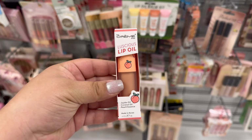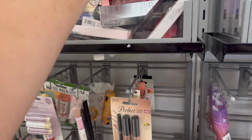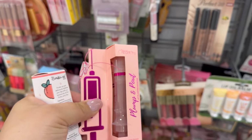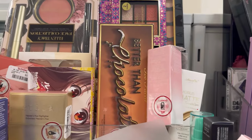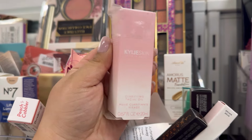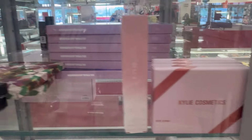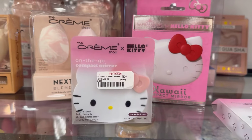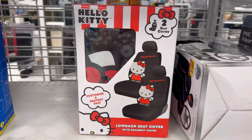I headed to the beauty section after stationery, and look at this cute peach lip oil by the Creme Shop. I also saw this Plump and Pout by Beauty Creations. I know that one was really popular. They also had more of the Kylie Skin. They also had Kylie Cosmetics and NARS. And guys, they also had a Hello Kitty end cap as well.